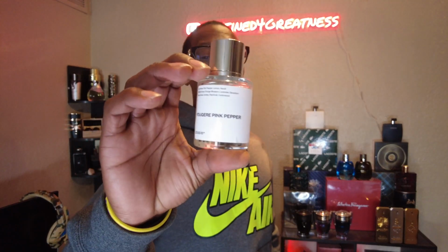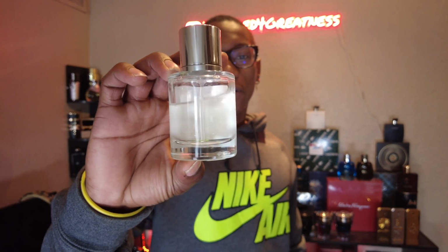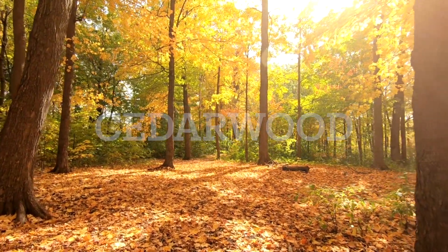Now on Friday was another good day. We went into the office, took care of some things. It was a very, very nice day, so we just wanted to do something a little bit different. We decided to go with the fragrance from the house of Dossier, and we decided to go with Forge Pink Pepper. This is their version of Gucci Guilty. Pink pepper, lavender, geranium, and some cedar wood. Bam, this one here is nice.